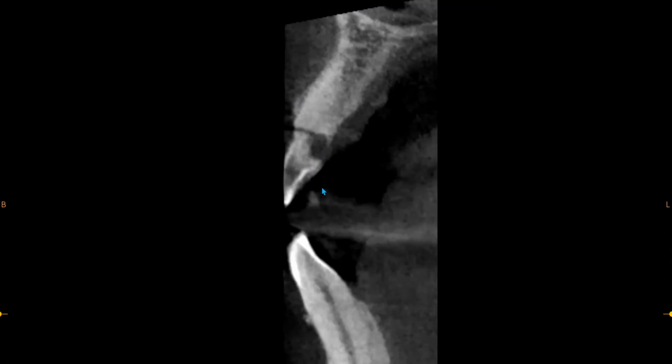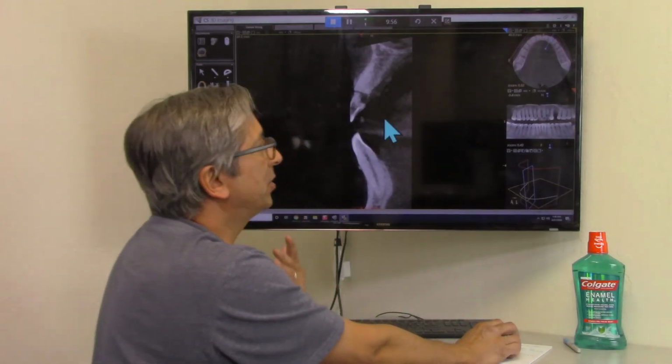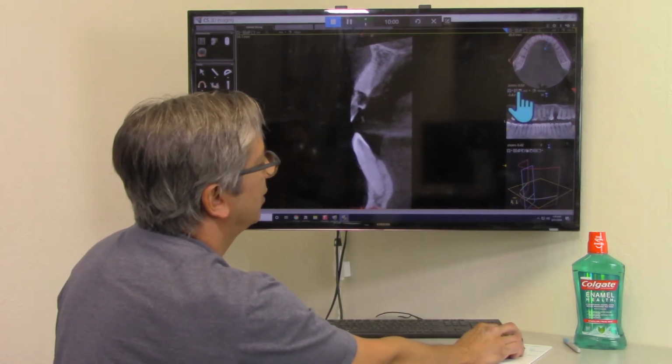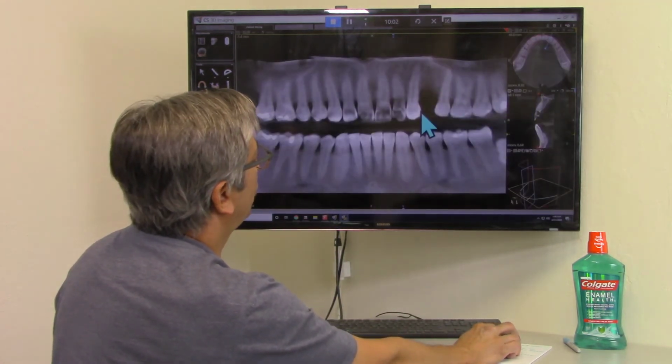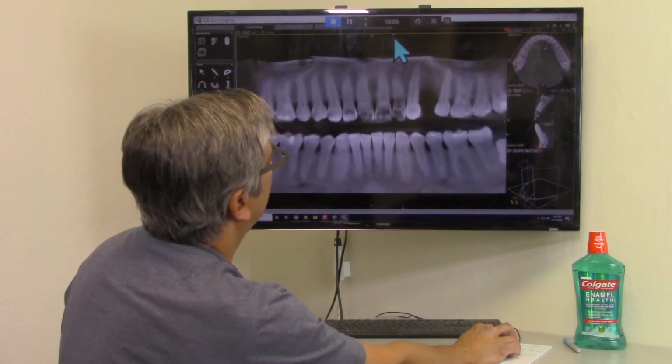So I don't know if this patient had it extracted. I don't know. I haven't seen this patient in years. And so what would you do here? If you had this case and you're a dentist, what would you do? Let's look right down the middle of this case here.